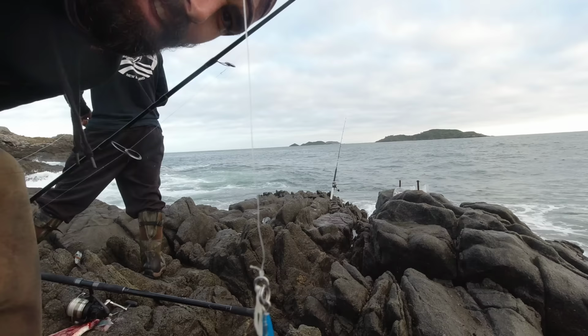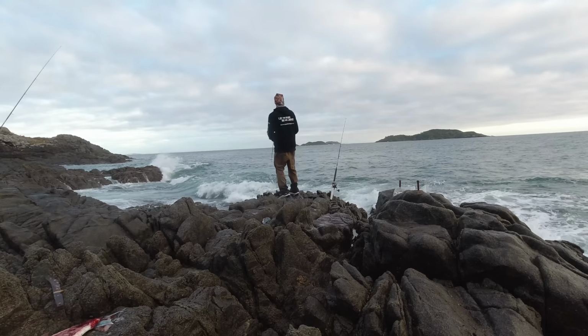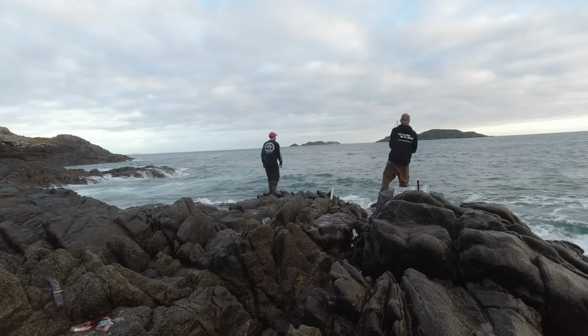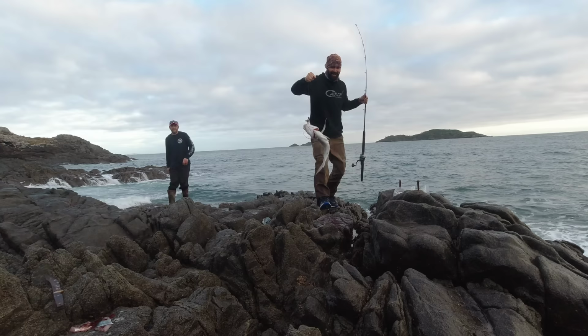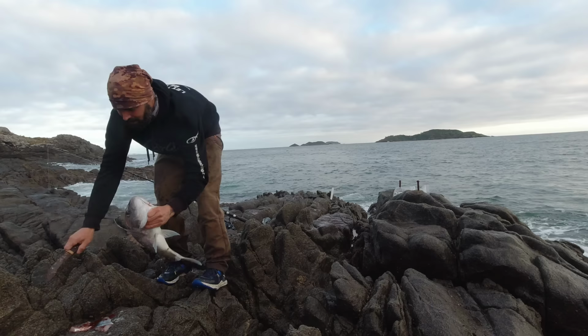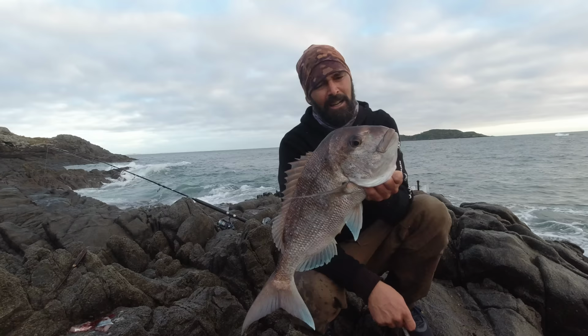That little jig from Catch is proving to be dynamite on the kahawai. Another little ripper. Man, what a session. There really isn't enough that can be said for putting in the effort to catch your own fresh bait. Look how well it works.